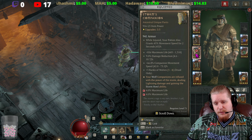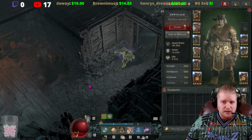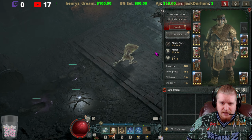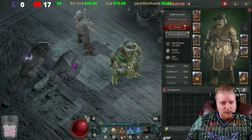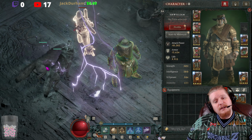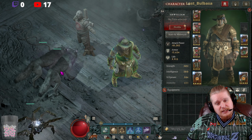The Storm Howl ability is also kind of interesting, and I wish I could get them to utilize it, because basically what happens is they shoot off these little lightning bolts. It's kind of hard to see it happen, but occasionally you'll see them howl, and then the lightning bolts actually come off of them. There you go. See how the lightning just came down when they did their little howl thing? It's actually kind of nice.